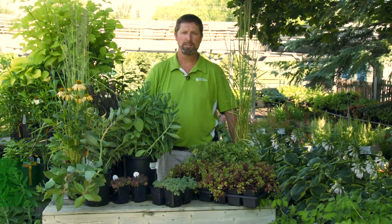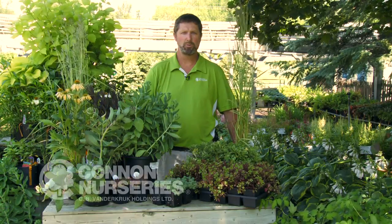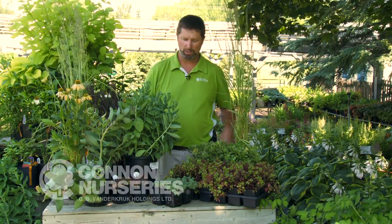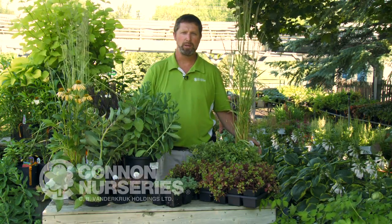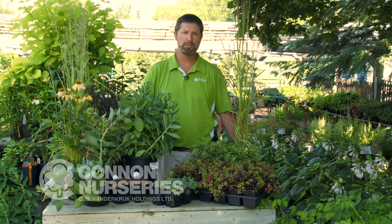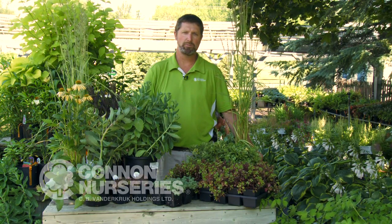Today we're talking about sedum, which is a large variety of plants. There are tall sedums, short sedums, ground covers, and I have a collection of plants here with sedum. The reason is that sedum can be blended with a number of different plants. Sedum is a perennial, and it is one of the most steadfast perennials that you will find.